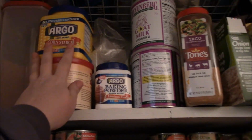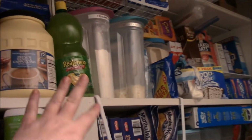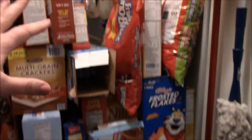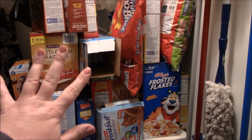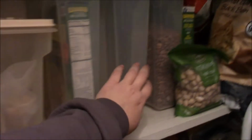This is brown sugar, and then cornstarch and the powdered buttermilk and goat milk and all these different little doodads and whatnots. And there's tea up there, and then pancake mix and what I call fake taters, these dried things right here, which I need to put in. This over here is cereal and crackers and stuff and cookies. Over here, this one and this one is empty. I need to put the things in that belong there.